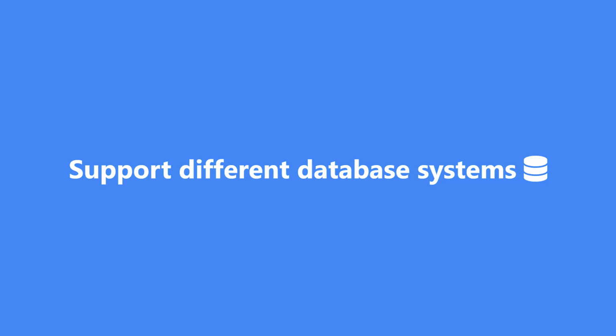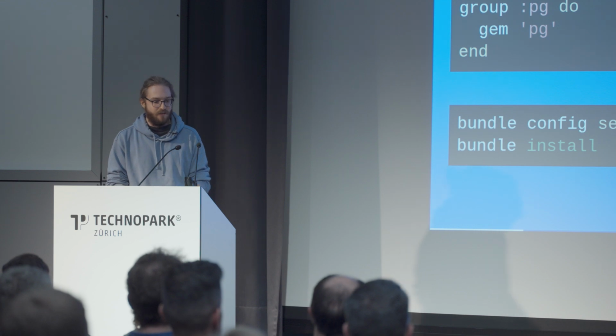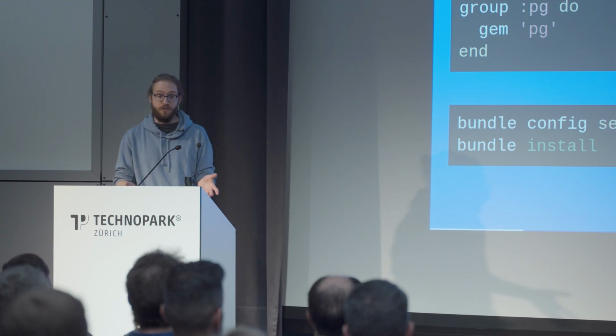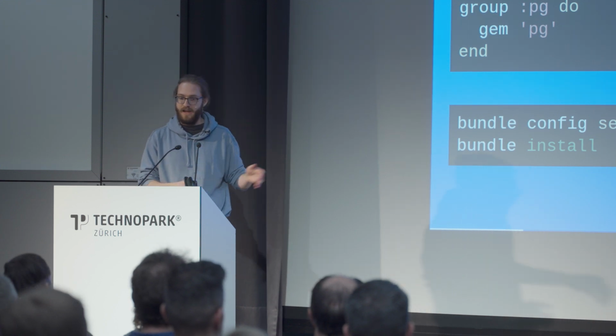So let's get started. Let's talk about supporting different database systems from your Rails application. And looking back, all of this wasn't actually a whole lot of trouble to implement. Because if you're using Rails, you're getting Active Record, and Active Record does most of the talking to the database for you. And it does so with the help of different adapters.